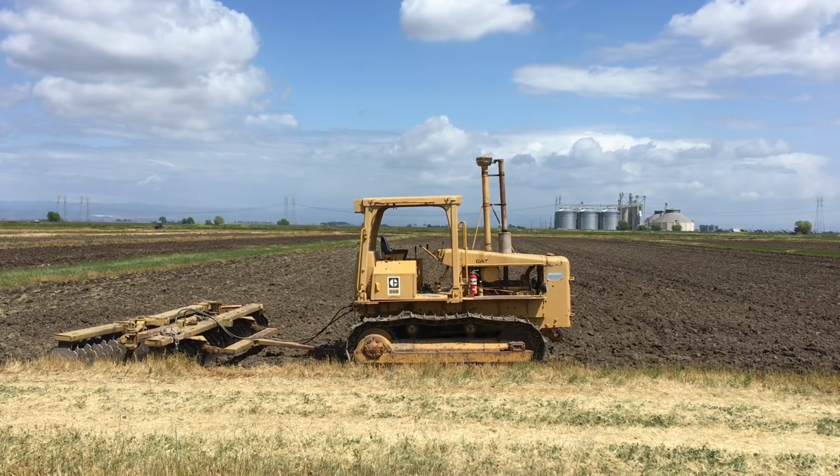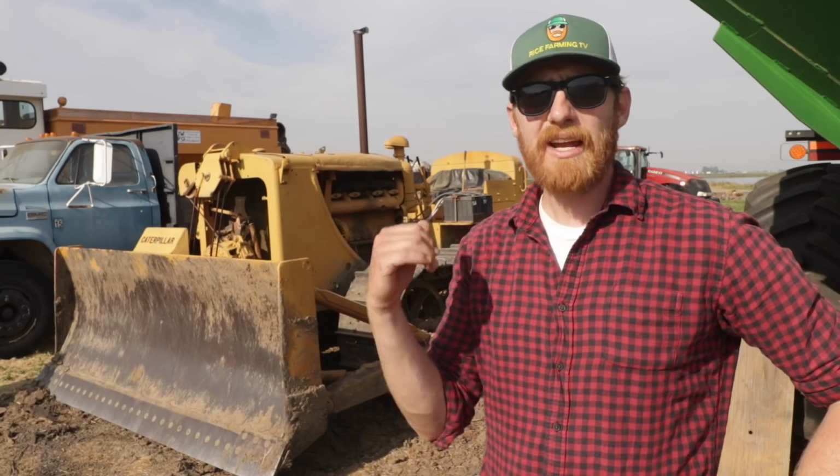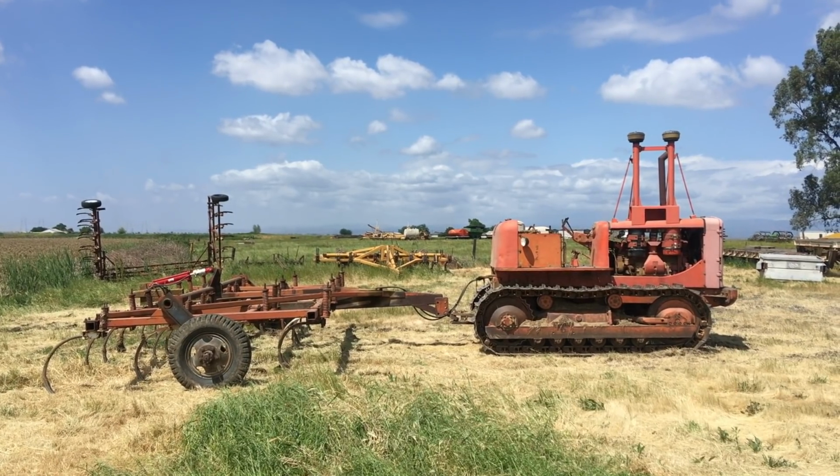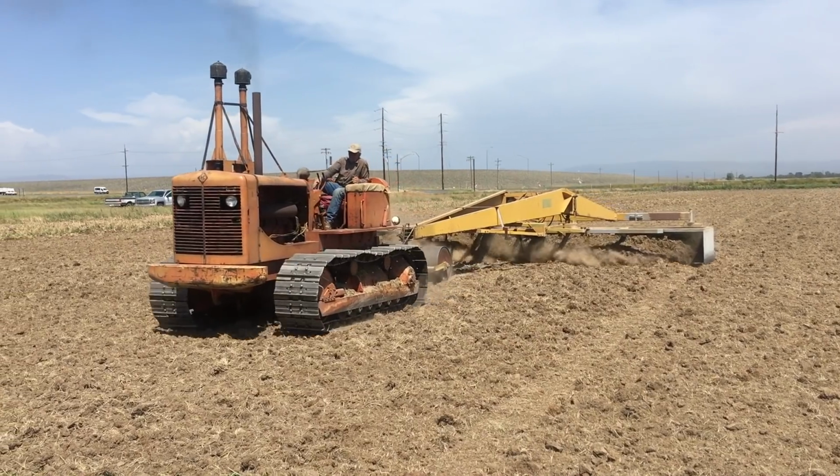The Rice Experiment Station in Biggs still uses a crawler tractor to this day. Here it's pulling a disc. Our neighbor around the way still uses this Allis Chalmers crawler tractor to pull this chisel plow, and even to pull a land plane.